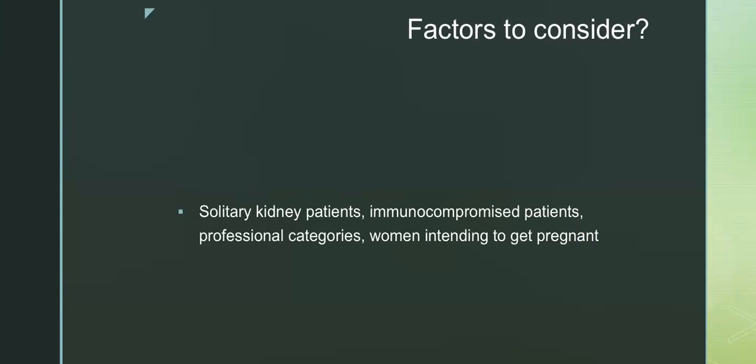So, certain factors to consider. Essentially, we have mentioned some of these as well. Patients with solitary kidneys, certain immunocompromised patients, so either HIV positive patients, type 2 diabetic patients, patients on chemotherapy, renal patients, of which in our departments, we have quite a lot of these type of patients.